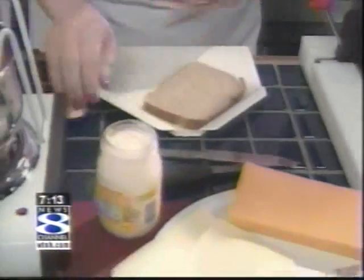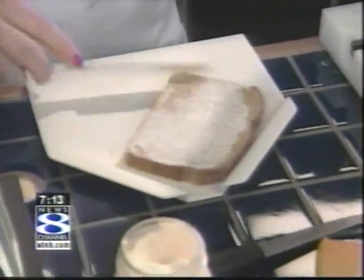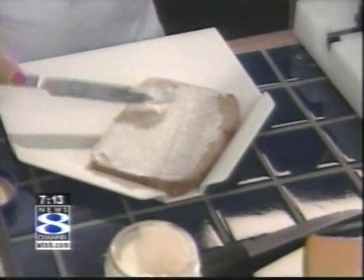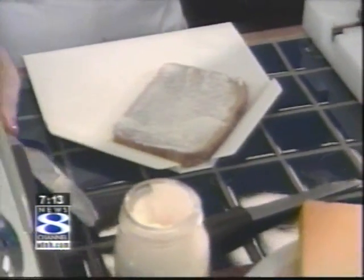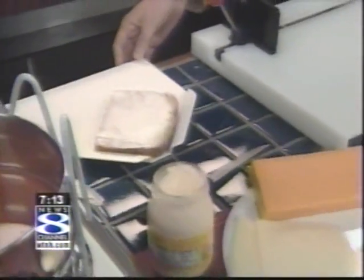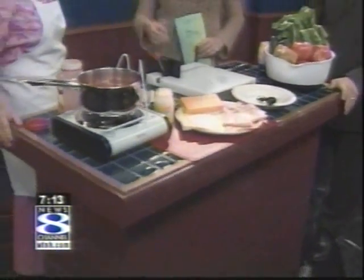Okay, so we can show you here. We're going to build a sandwich that I could make using just one hand, and you can see that the mayonnaise spreads without the bread sliding all over the place. And again, this doesn't look like it would be expensive. This is a $9.95 item.